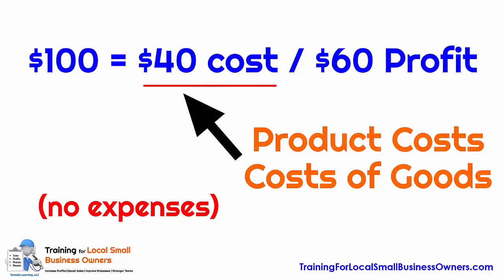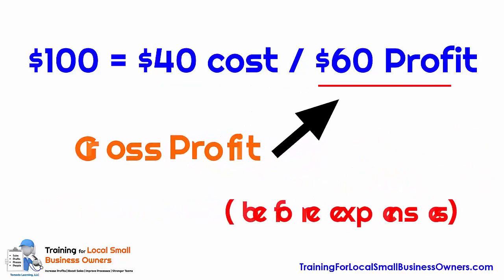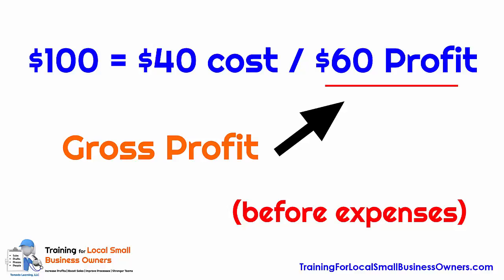So our product costs, also known as cost of goods, in our particular example is the $40. Once again, we're not counting expenses at this stage. So out of our $100, we know that $40 is product costs or cost of goods. We also therefore know that our gross profit, which means before expenses, that's all gross profit means, there's $60 worth of profit.